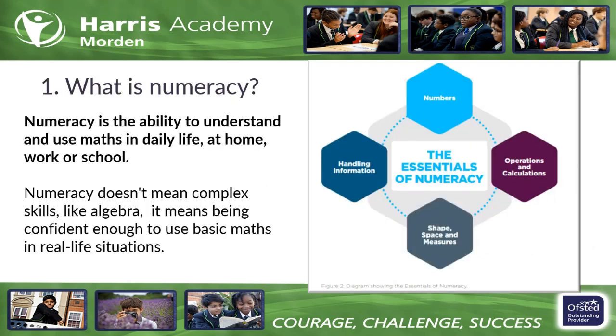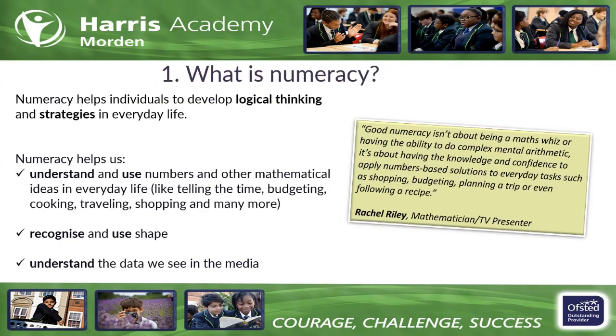So numeracy is the ability to reason and apply numbers to everyday situations. Most people confuse numeracy with maths. Numeracy is separate to the maths curriculum as a whole. Maths encompasses many different topics, such as algebra and geometry, whereas numeracy is thinking and working with numbers. Numeracy is divided into four main areas, which together make up the essentials of numeracy. These are the core mathematical skills that we all need in order to be confident and competent with numbers.